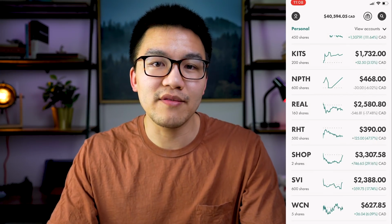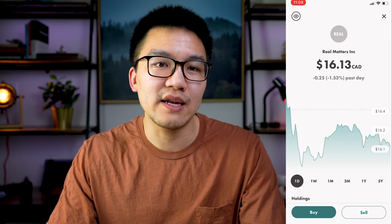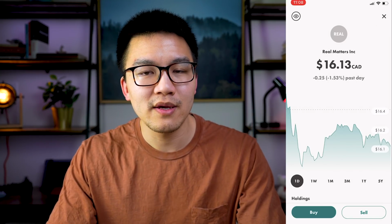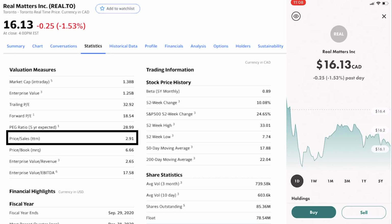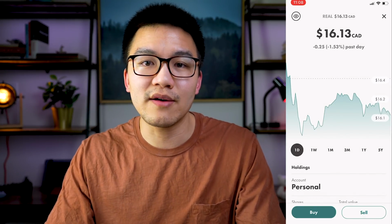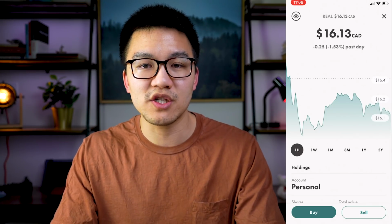Real Matters is another stock that I've been buying into fairly heavily in the month of January. I believe that the stock is still undervalued today, and it's just been selling off ever since the summer of 2020. And I think that there's a lot of value in the stock right now because the PS ratio is quite low. It's somewhere around a 4 or even a 3 by now. There's a good amount of support at around the $16 level, so I think that buying in right now might be a decent idea to start a position.